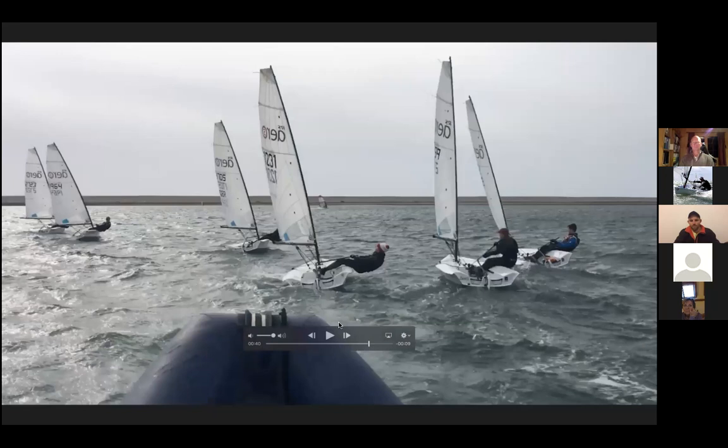So we can see this sailor here with the Where's Wally bobble hat on, hiking really hard, working the boat hard, but he's got nowhere near enough kicker on or Cunningham on. So the sail is too full for the wind conditions. Okay.